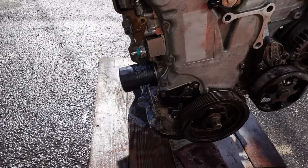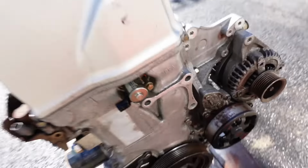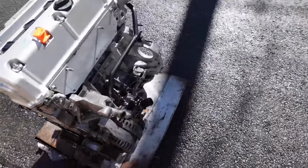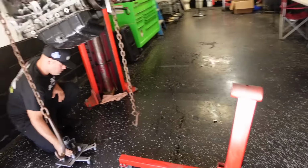It's good, no? 40. Don't kill yourself. That's it. It is what it is. It cleans up as best as we could. He did good. He did great. Yeah, it definitely looks better than it was. So we'll power wash as many of these as possible. And then start stripping this motor.